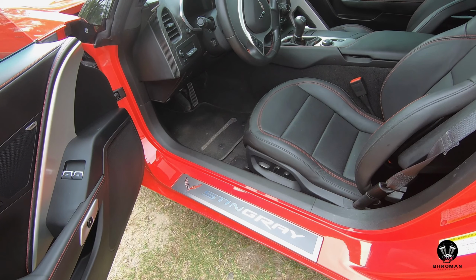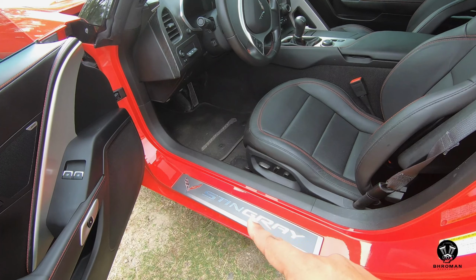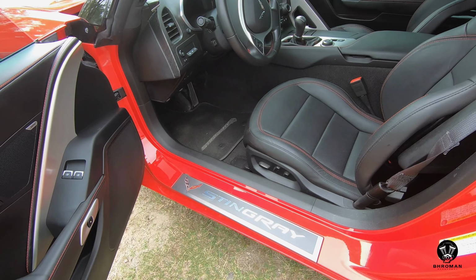So starting off with the interior, it's got the nice Stingray panel on the door sill. It has nice and comfortable bucket seats. Although this car looks small, it's quite spacious. It has about 43 inches of legroom and 38 inches of headroom.